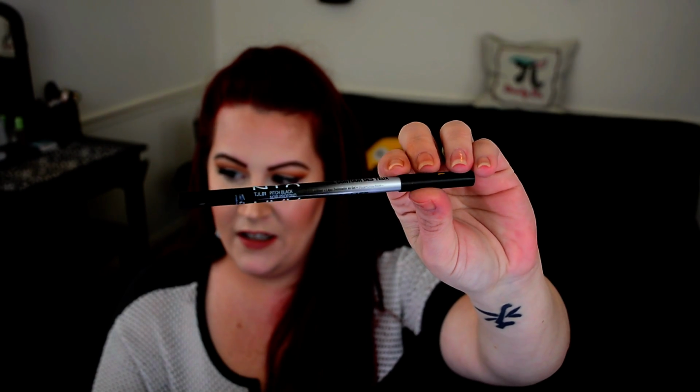And my last favorite is a gel pencil liner, and it's from NYX, and it is the Trace Jolie. I love this. This one is in the shade black. I also have it in the brown.